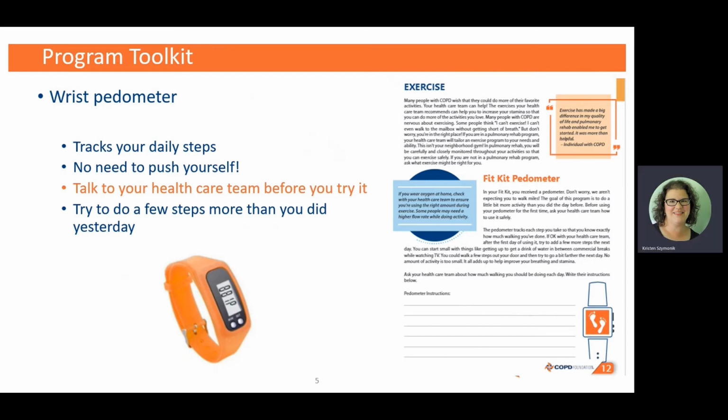Maybe tomorrow you try for 1,005 or 1,010 or 1,050, just a few extra steps. Just like we said before, maybe you're just going to get up and get a drink of water. Well, those are more steps than you did yesterday. That's an awesome way to start. Each little bit counts. It really does add up to make a difference.